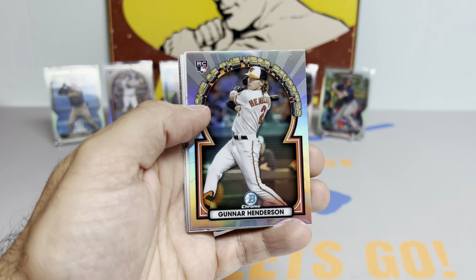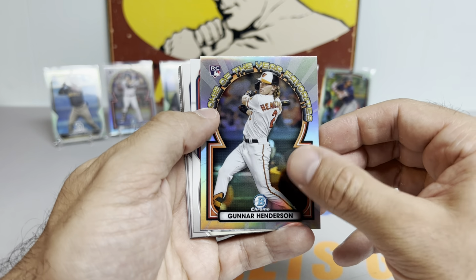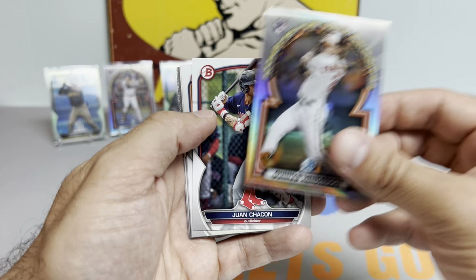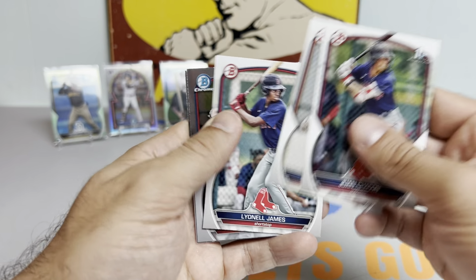Josh Young, Gunnar Henderson starting to heat up. Love to see it, like 4 bombs in his last 5 games, or maybe 3 in the last 4, something like that. But Gunnar starting to turn up the heat.